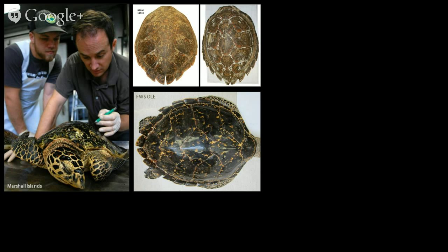I can give you a clue. He uses that post-marginal scute to do it. This is a really tricky question. So he removes the scute, and when he polishes it and does a lengthwise cut, this is what it looks like on the inside. Does anybody have any guesses now as to how he might use it to try to figure out a turtle's age?